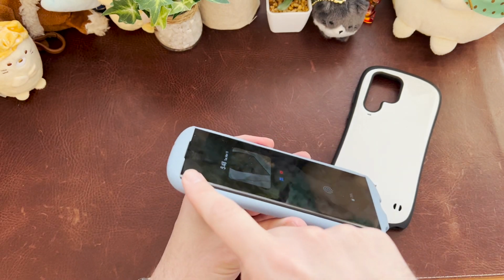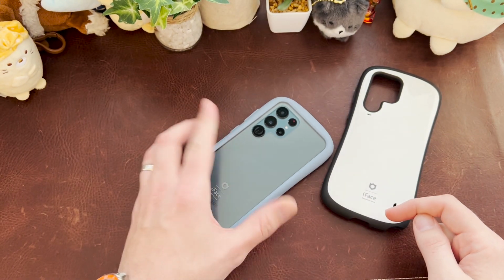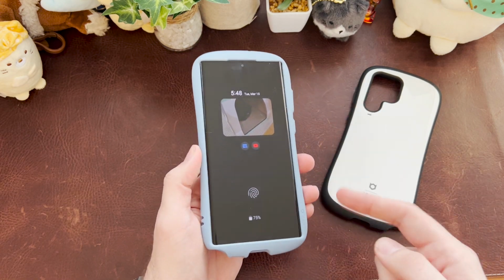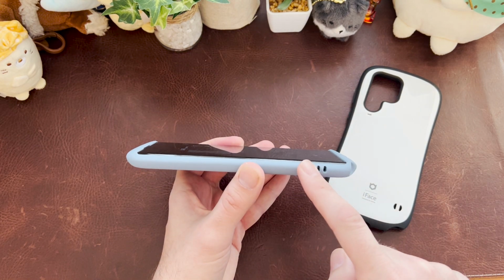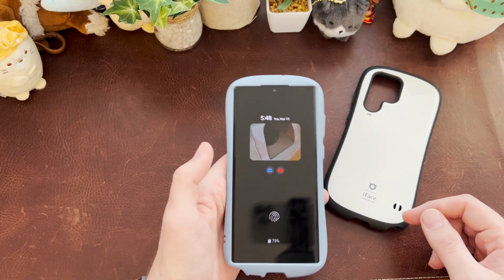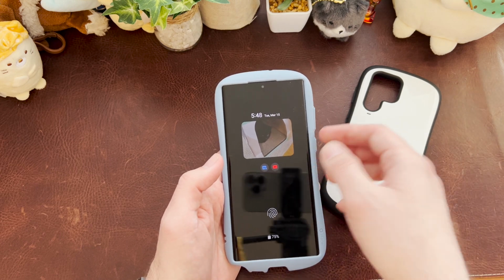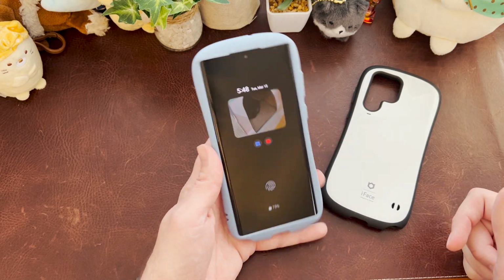It's got the little raised bits here so you could put it down on a table if you wish. It's not going to be against the screen. It does have open sides, though, a little bit more open on the sides, which allows for your swipe gestures and all the rest of it to be uninhibited. You don't have to worry about it if you got edge panel, whatever. You could just kind of go ahead and flick over and not have issue with it.